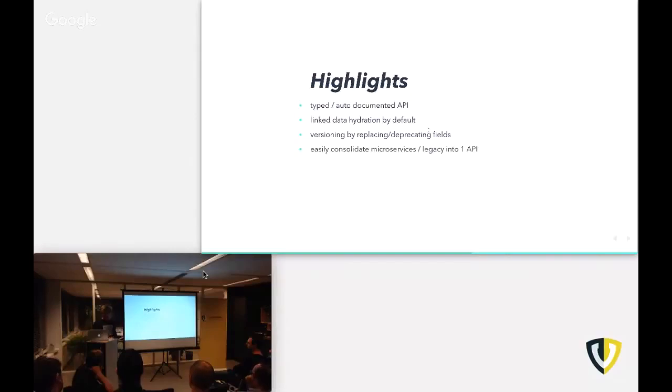All right, so easily consolidate microservices and legacy into one API, and this is where GraphQL really shines for us. We do a lot of client work, and of course, it's not always completely greenfield. There are some REST APIs already existing, or even some SOAP APIs, or some data bus that you want to connect to, or maybe you have different systems, and GraphQL doesn't really care where the data comes from.